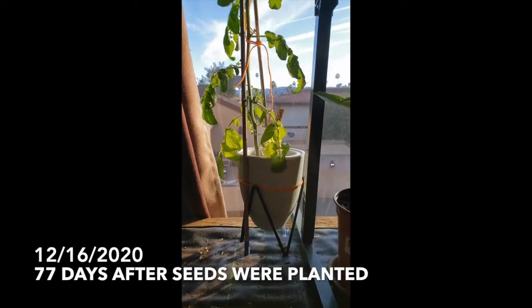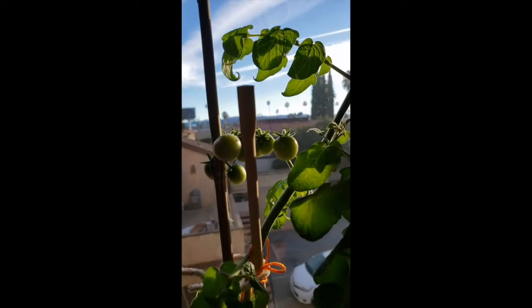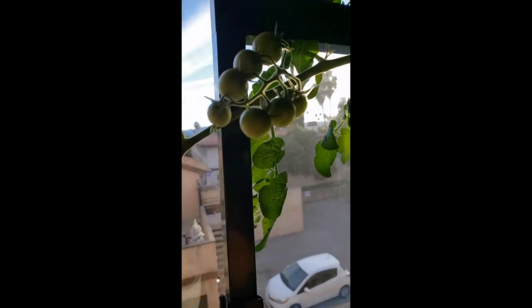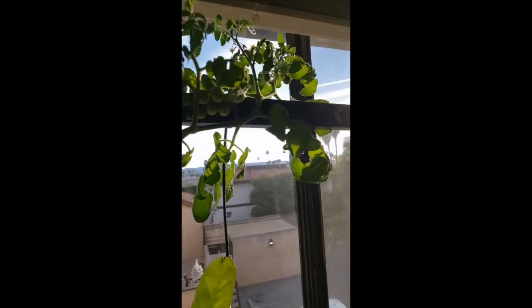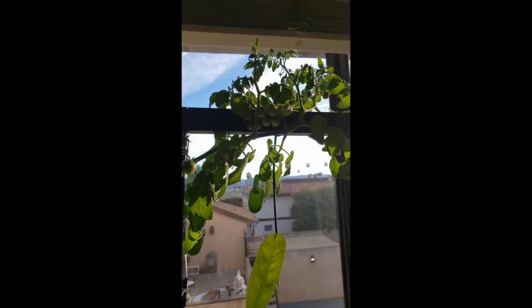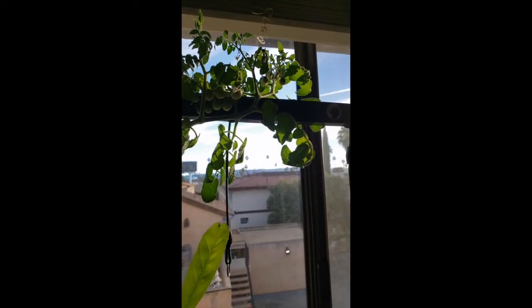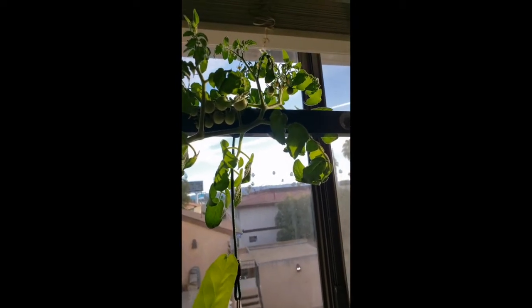Hello, gardeners. So, I have my tomato plant here, and we have got some beautiful little tomatoes on here. Lots of them. We've attached the plant to this frame, this light frame that I have here, because it was just getting so tall and I was going a little bit past where the window is. So now we've got it going horizontally.